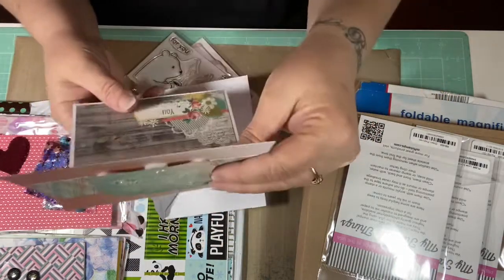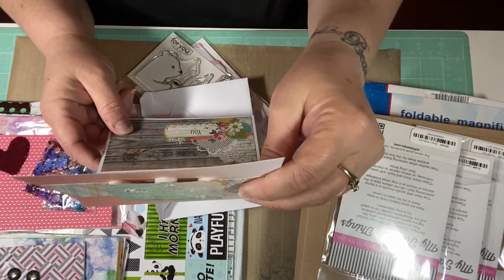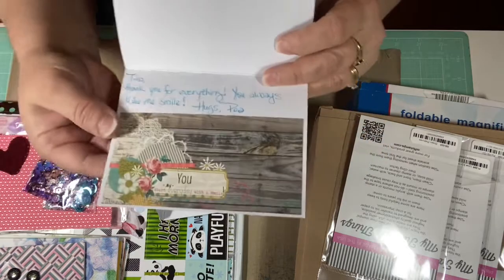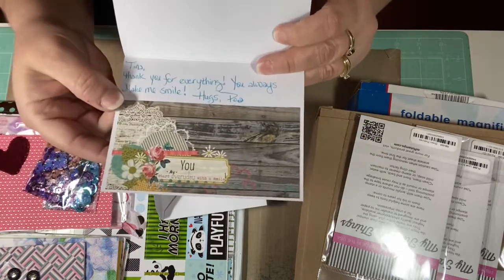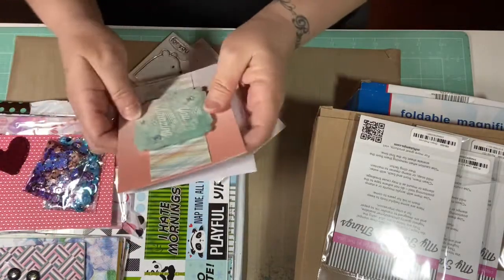And P is just saying to me, Tina, thank you very much. Thank you for everything. You always make me smile. Hugs, P. Aw, P, you always make me smile too. And then she put this really cute paper in the bottom. Love the card. Thank you, P.